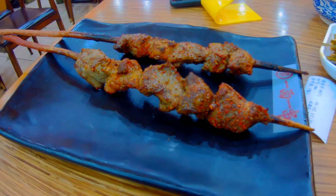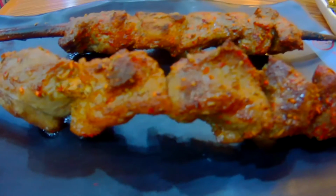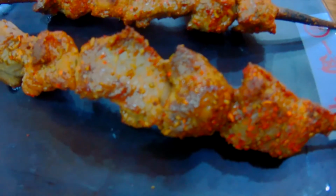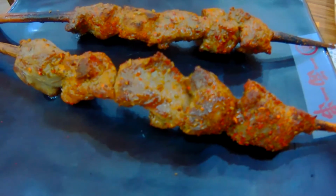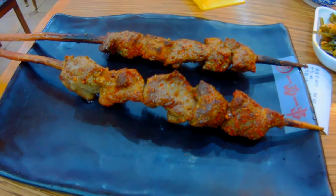Now we're going to look at the barbecue. Now this is stick skewers, and it's cooked over charcoal. This is goat, different types of Chinese spices, cumin, stuff like that. It's really good. Barbecue is one of my favorite dishes here. If you ever visit China, you have to stop and eat barbecue somewhere. It is a different style than Western barbecue, but it's still delicious.